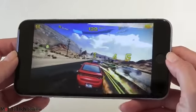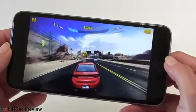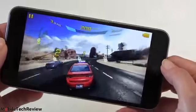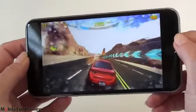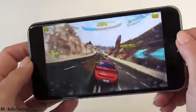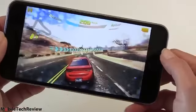So here we are on Asphalt 8, and yes, this is one of the reasons why some of you want a big screen phone. This is like way cool. Everything is big and easy to see. iOS games tend to have very good quality graphics, so you can really enjoy them on a large screen here.